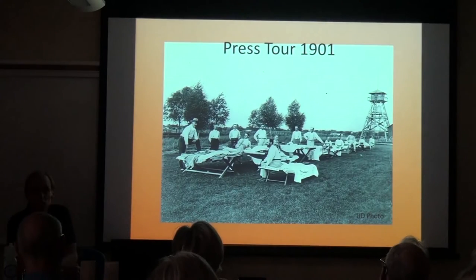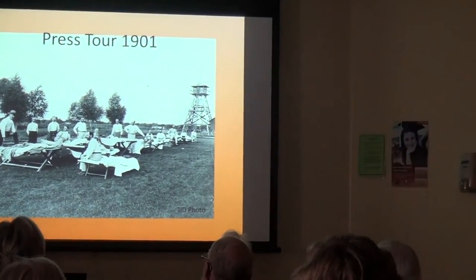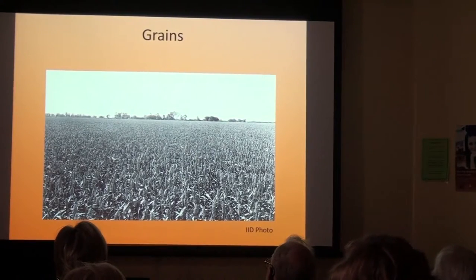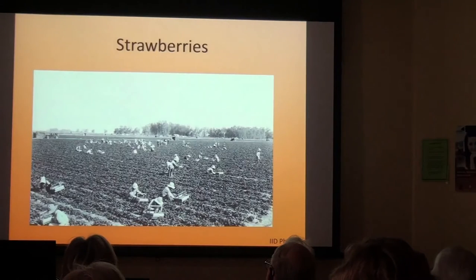And this was world famous. People came around. It sort of looked like a concentration camp, doesn't it? The guard tower. The journalists were all camped out to see what was going on in the valley with this new era that was going to grow everything. This was famous across the country. I'm not sure of the exact date of these photos. They weren't dated. These are all photos from the IID file that they shared with me. But you can see that it was very productive.